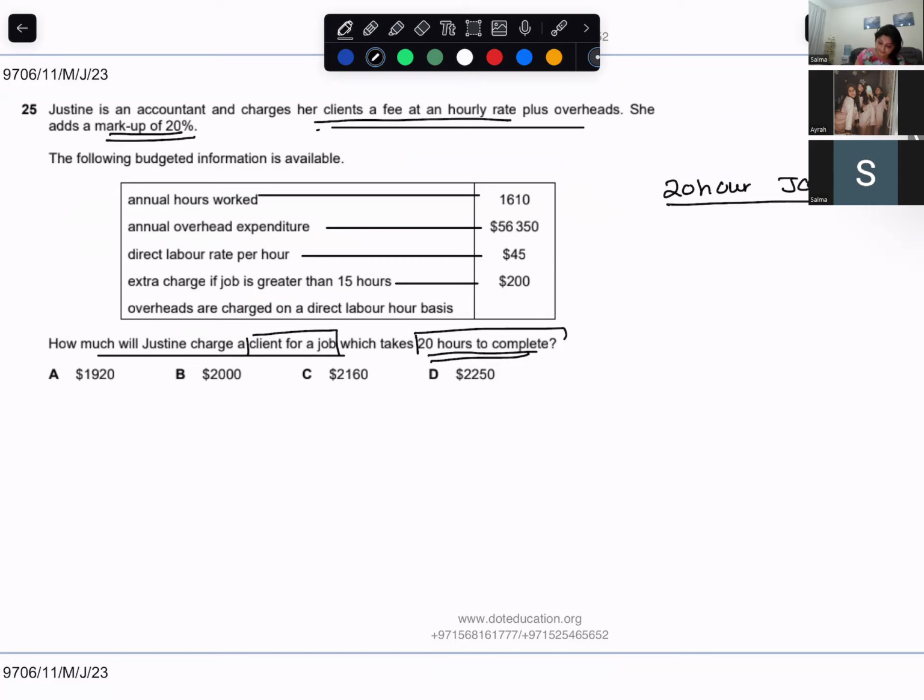So the direct labor would be $45 into 20 hours. She's charging a client an hourly rate. So won't you do 45 into 15 and then add 200 to it? No. So direct labor is 900.